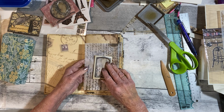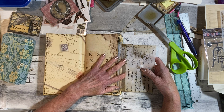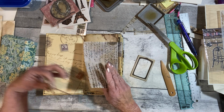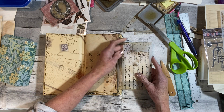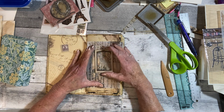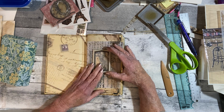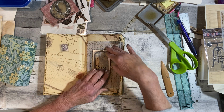And then the journal card would go in this way and show out on this side. So let me just find a journal card to see how that would look. We just have to put something on the journal card that lines up with this frame. And I feel like that's not enough stuff, just a frame.